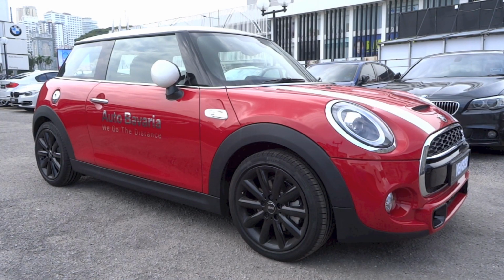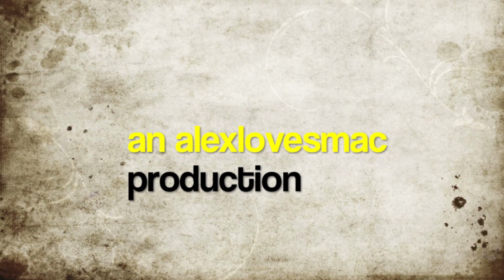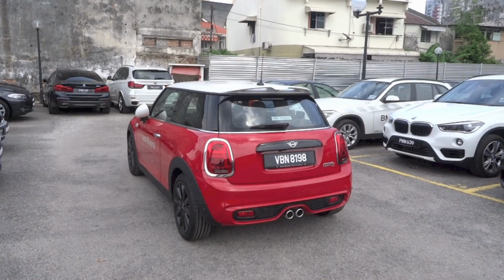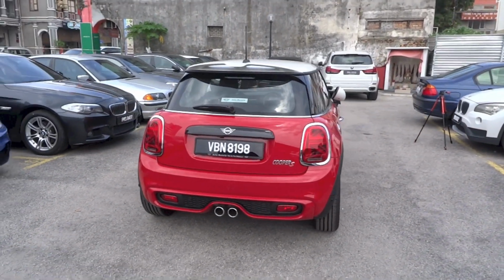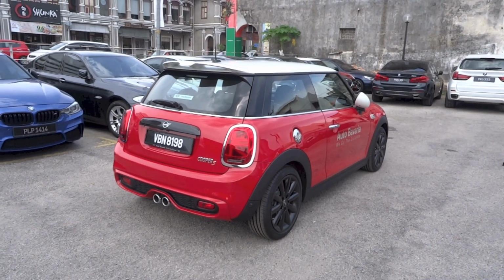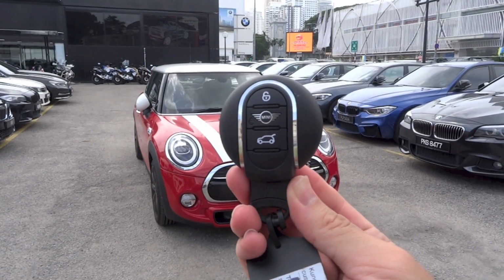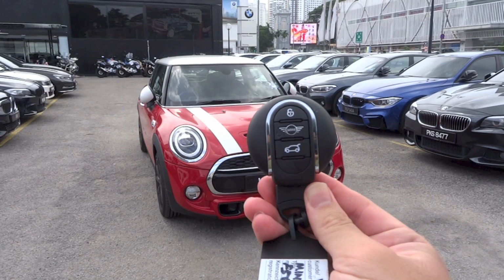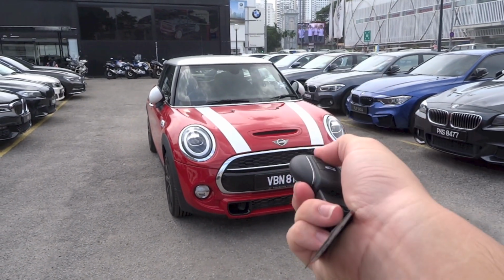Hey guys, right here I have a 2018 Mini Cooper S 3-door hatchback. And today I'm going to make a startup and full vehicle tour video of it, show you the features inside and out. So here is the key fob. Let's go ahead and start it up first.